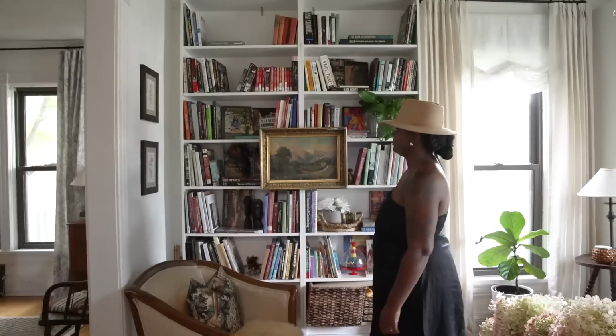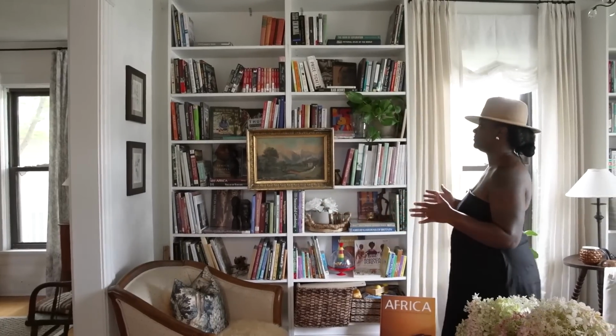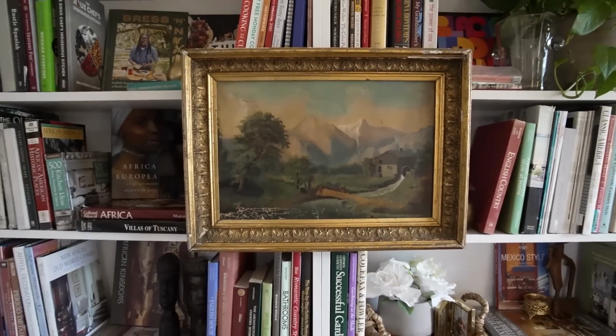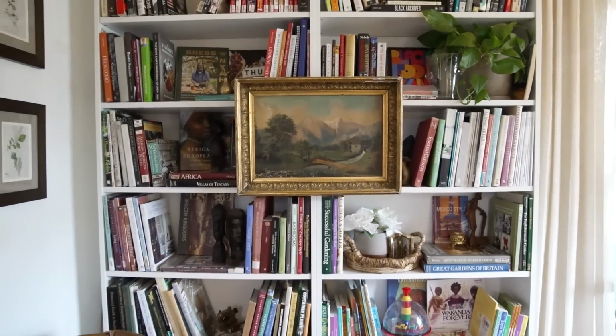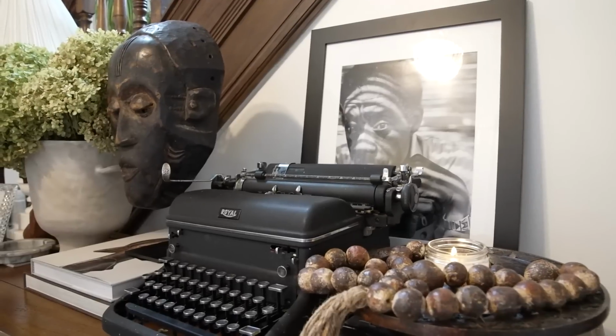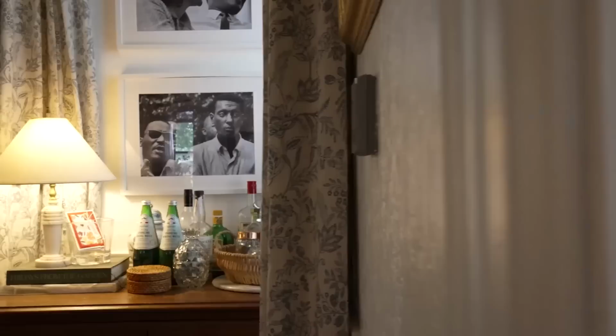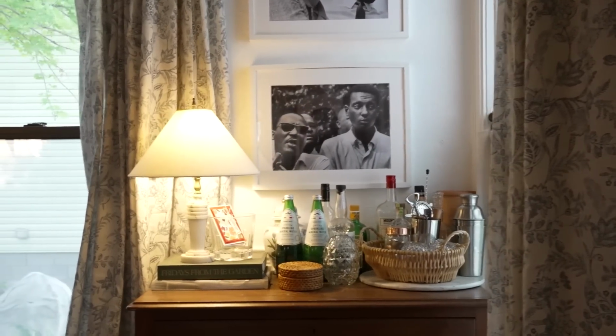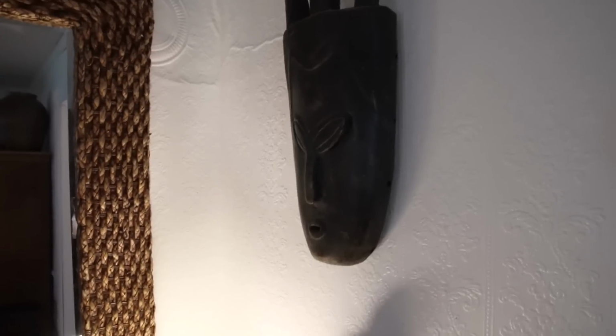But yeah, this is my safe space. This is my safe spot. Having a safe space is really important to me, and how I went about doing that was just including things and styles that represented me as a Black woman, as a Black human being. Stuff like I've got some African pieces. I've got a couple Trinidadian pieces, which is near and dear to me as I am Trinidadian.